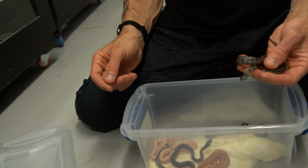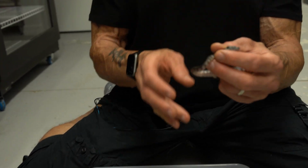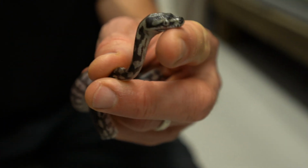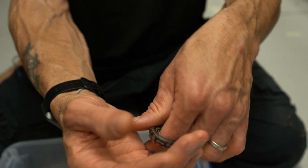It was a very small clutch. It was only 6 babies. It was small, but we did really good odds-wise. Here's an axanthic. If you look at the eye on this, it's silver eye. Silver eye tells you axanthic. So this is an axanthic that's 100% het albino, or as we say, 100% het snow.